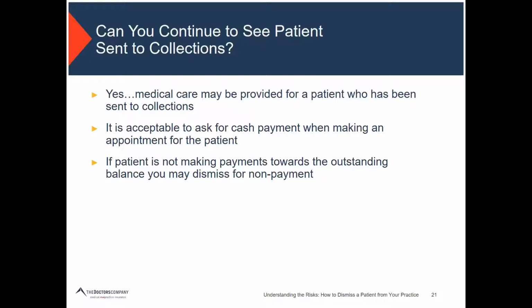And it's not inappropriate to send them a letter and say, a review of your account indicates that you were $14,000 in arrears. I direct your attention to paragraph 3 of the conditions of treatment, which are also posted on our website, that you have agreed to make your balance current within 30 days.